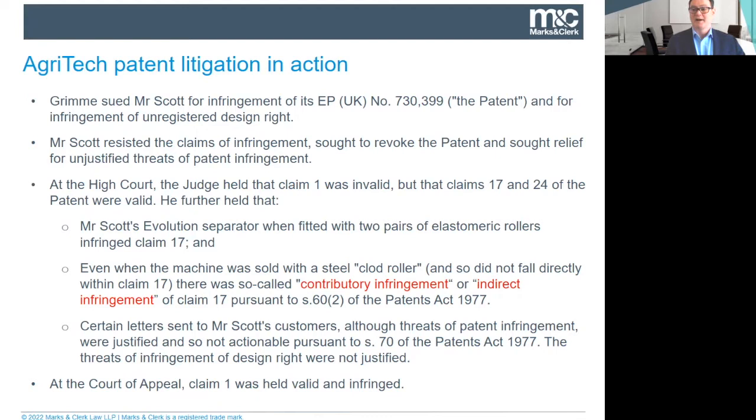It was also held that the threats of patent infringement were justified in that they were threats, but they weren't actionable because in the end, Mr. Scott was found to be infringing. So that was good for Grimmer, because if they hadn't made good on their case, then they could have been liable for these groundless threats.